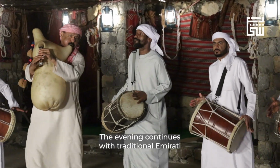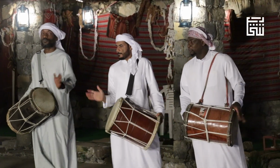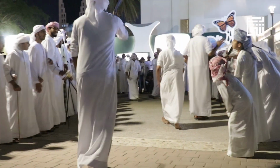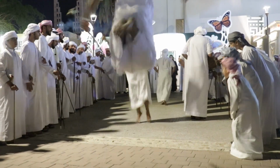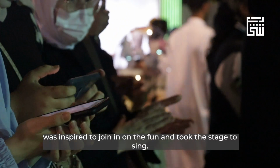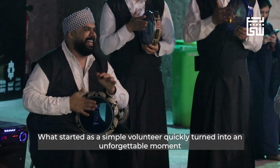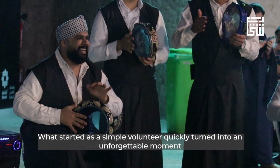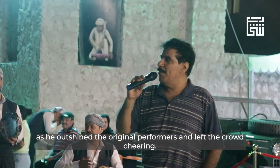The evening continues with traditional Emirati dance and music performances for the guests. A man in the audience was inspired to join in on the fun and took the stage to sing. What started as a simple volunteer quickly turned into an unforgettable moment as he outshined the original performers and left the crowd cheering.